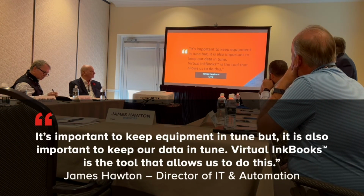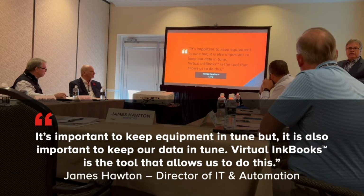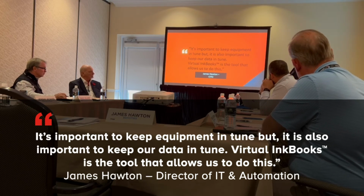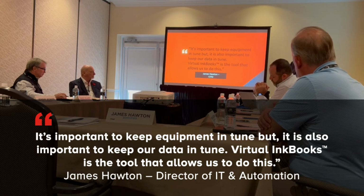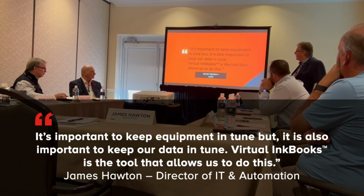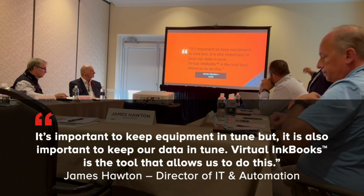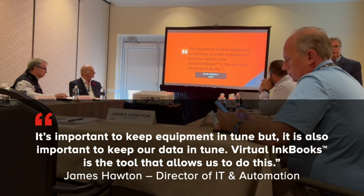So here's a quote they put in here for me. It's basically what we just talked about, right? Not only do you have to keep your equipment in tune, that's key. Because if you start changing your values to a machine that's out of spec, what are you doing? You're creating values that may not work on that machine exactly the same as you expected, because if it was in spec and they were changed to out of spec, you're going to have a problem, right? So not only is the machine important, but it's important to keep that data in the background for the colors, and that's the Virtual InkBooks that we're talking about today.